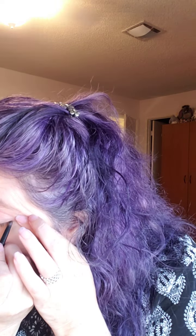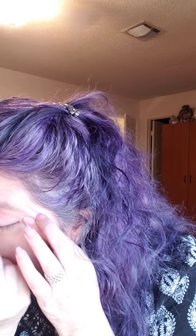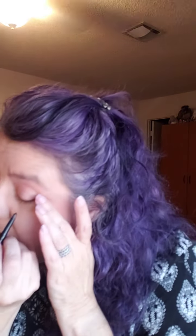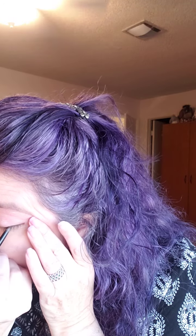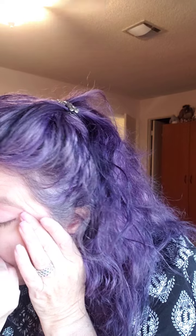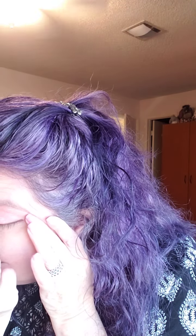So I use the Always On Point eyeliner in black brown. It's kind of my go-to basic neutral liner. I have some fun colors that I use sometimes too, but with spending so much time when I'm out in public in a mask, I'm going to get my pop of color in my lips today, since people will actually be able to see them. So I always do my upper eyelids first and then go back.